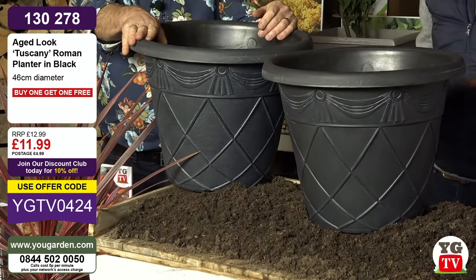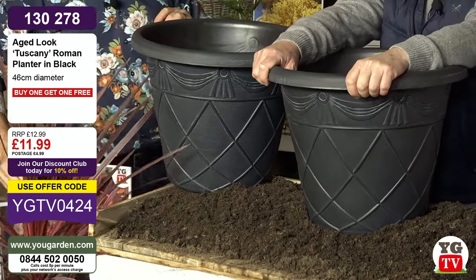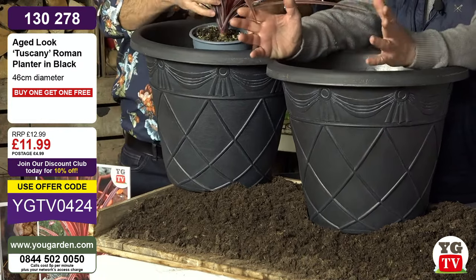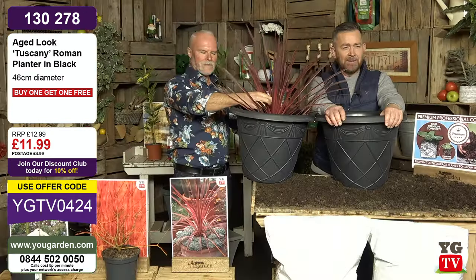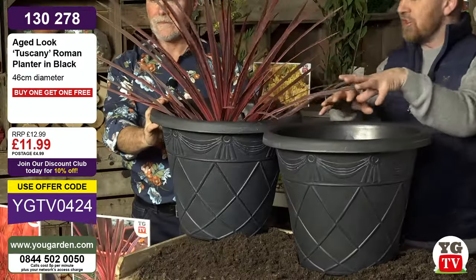Now, loads of you are going for these. I'll be honest, we have had this offer running for a few weeks now, and we do not keep offers going forever. You can't. I'm not being funny. These cannot stay at this price indefinitely. But at the moment, they're working out £6 each. And they're such a good size.